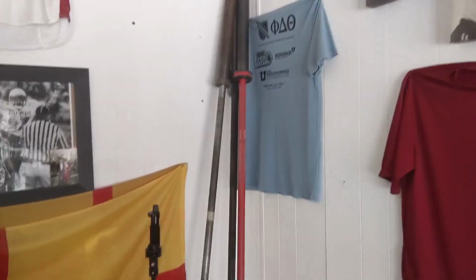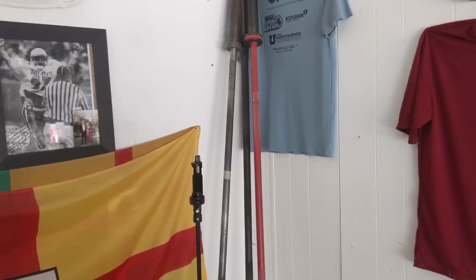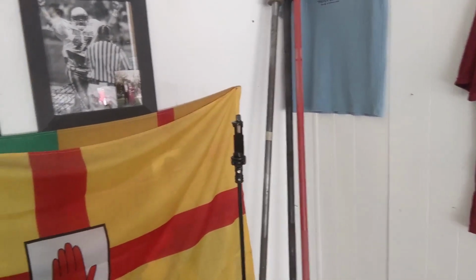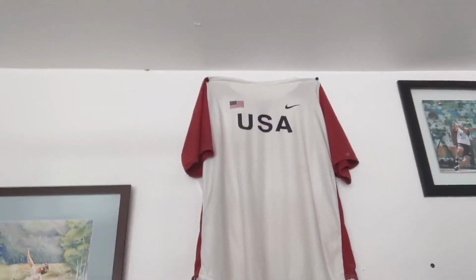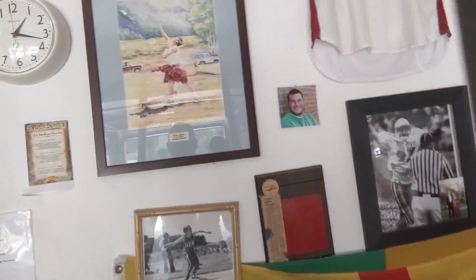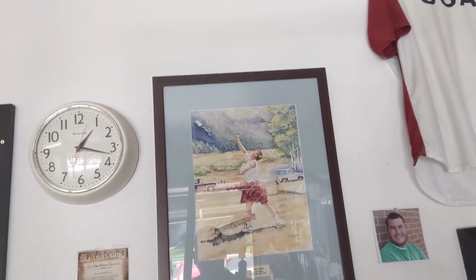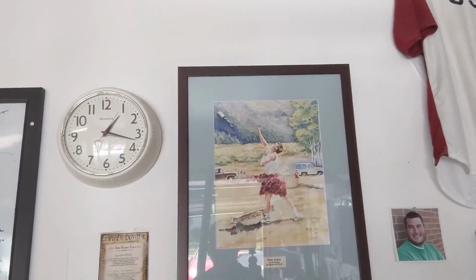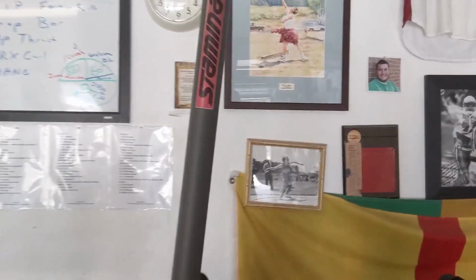Over in the corner, we have three barbells. The red one is a new one, and thank you, Ben Fogel, for giving that to us. We get a lot of different stuff in here. This is where I put some of my trophies and awards. There's my old jersey, very proud of that. And this is a watercolor made of me years ago when I threw really far in a Highland Games. And that's me at Skyline College. Hopefully one day I'll make their Hall of Fame.